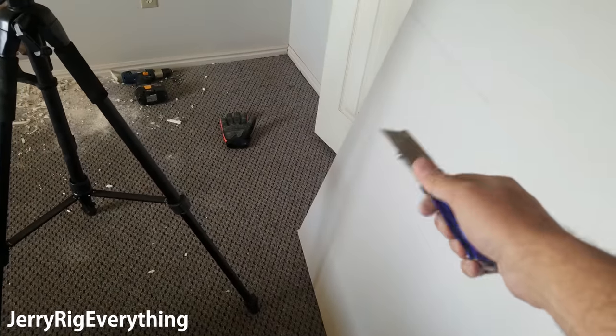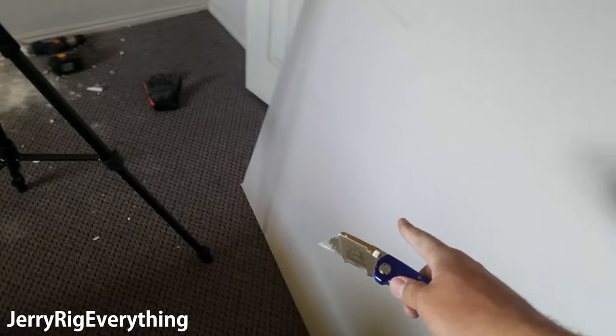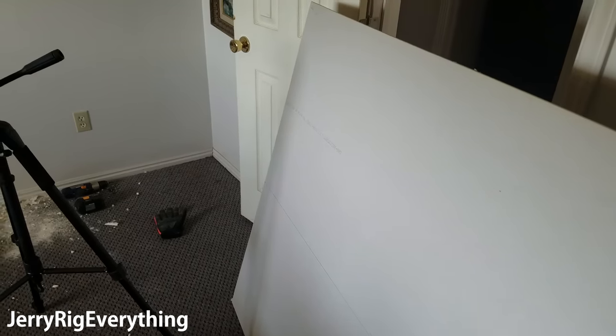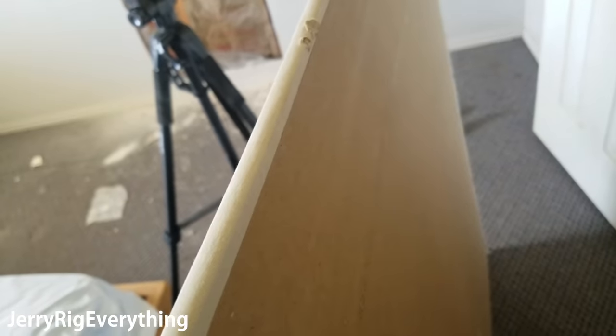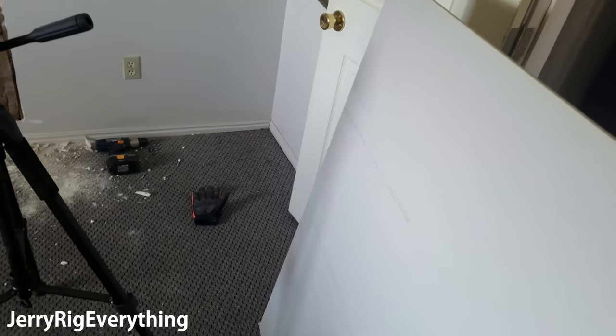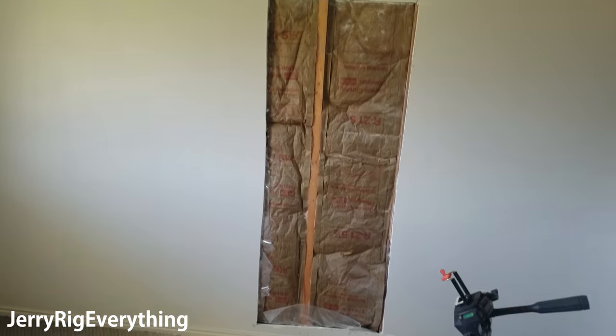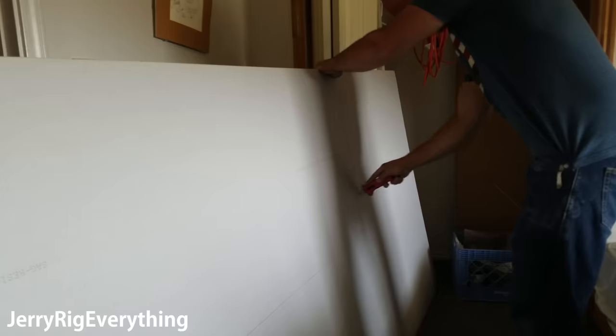It's very serrated. And on this long side, I'm going to use my razor blade to score the paper all along this bottom edge and then just snap it off and it'll cut cleanly. You want to score the side that's going to be facing the room because the back side, this brown paper, is going to tear a little bit. So let's give it a shot and then we'll just pop the puzzle piece into the hole that we cut and we'll go from there.